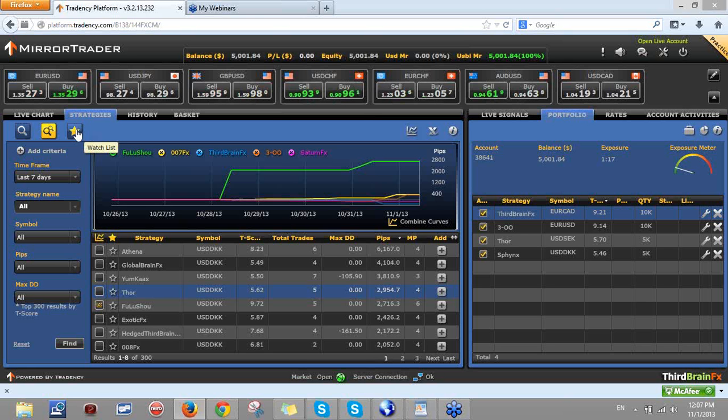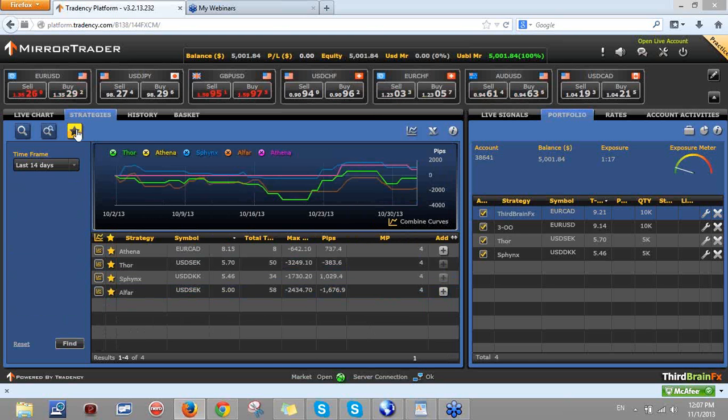We will go on, click on this star and have a look at the watch list. For our attendees from last Friday, I will present the performance of the strategies we added to the watch list. For 1 week, strategy Athena managed to gain 737 pips. The next one we added to the watch list, strategy Thor, has minus 383 pips, which is no good. The next one, Sphinx, gained 1,000 pips, and Alfar USD Swedish krona minus 1,600 pips.